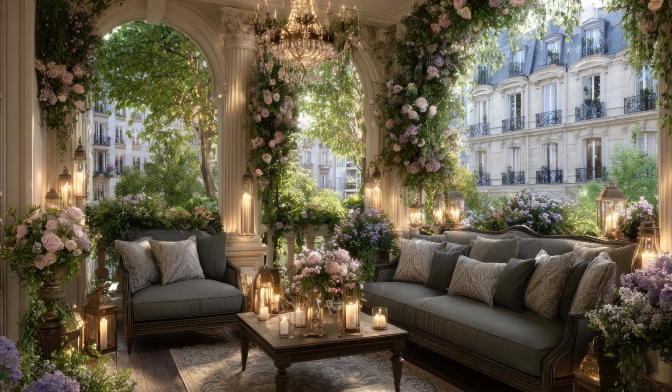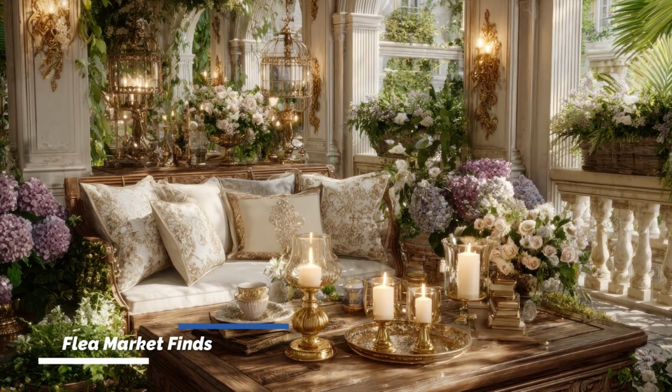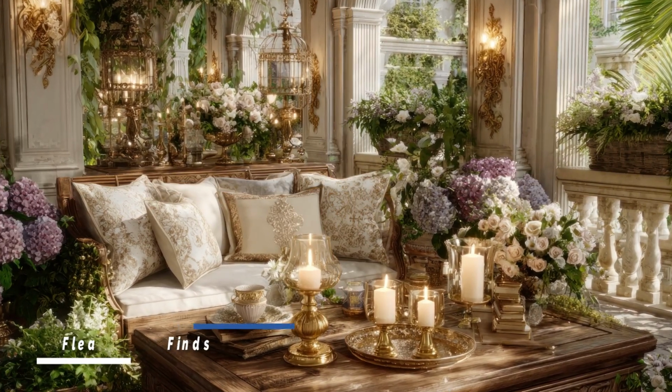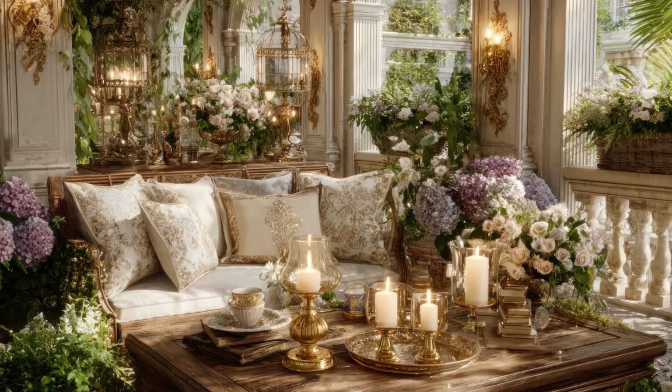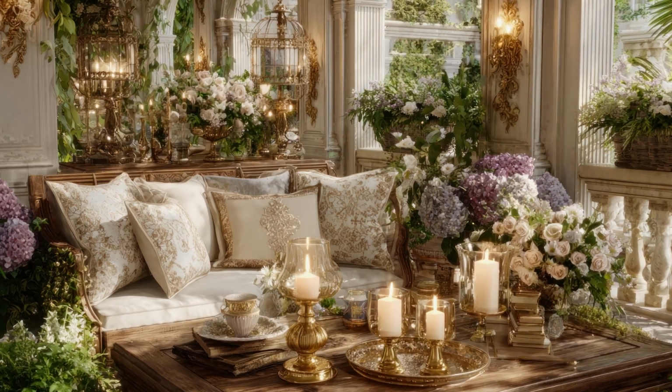The French are masters of mixing old and new. Brocante, a flea market, treasures bring history to life, whether it's chipped porcelain, brass candlesticks, or weathered picture frames. Infuse character by layering these found objects with modern pieces.